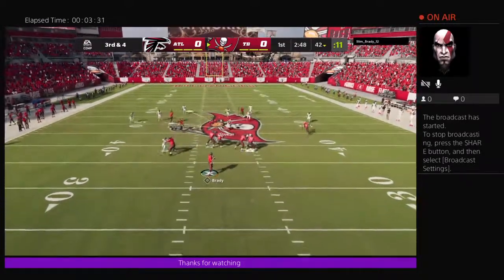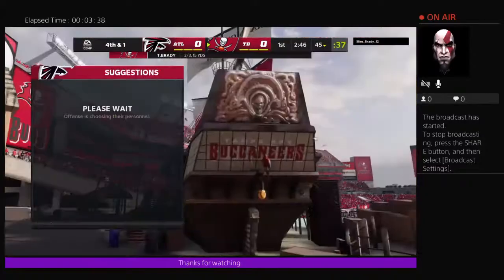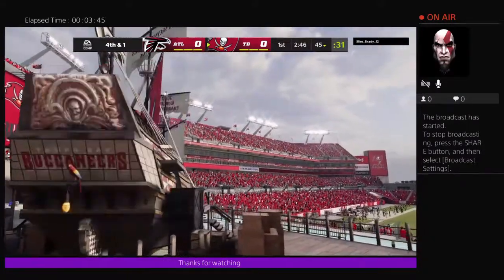Here's Brady to throw. Throwing left side, he's got Gronk, complete. And he'll go out of bounds. It appears right at the 45. Call it a pickup of 3, and also now likely a punt on their opening drive.